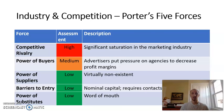The power of suppliers is very low. The suppliers essentially in this case would be the media service providers, so radio stations, TV, websites. They primarily make their revenue from running advertisements, and so it can be very competitive in terms of hosting advertisements as they fight to gain advertising revenue.